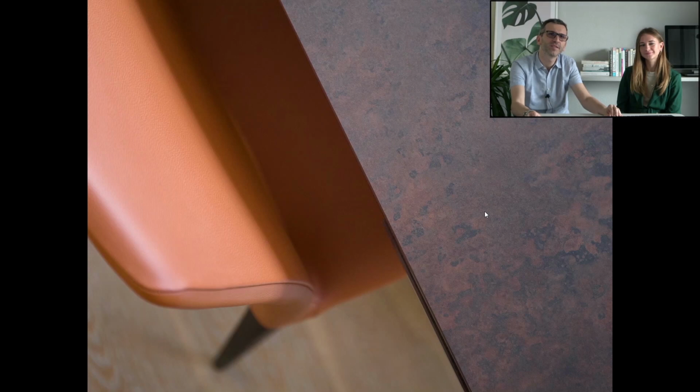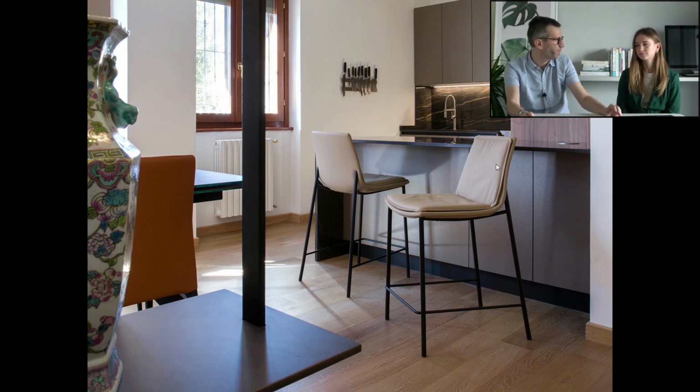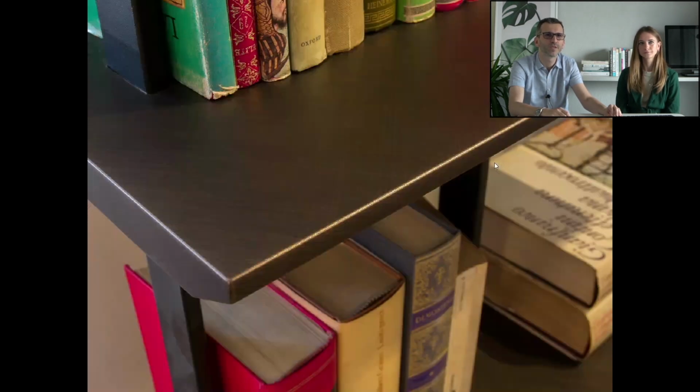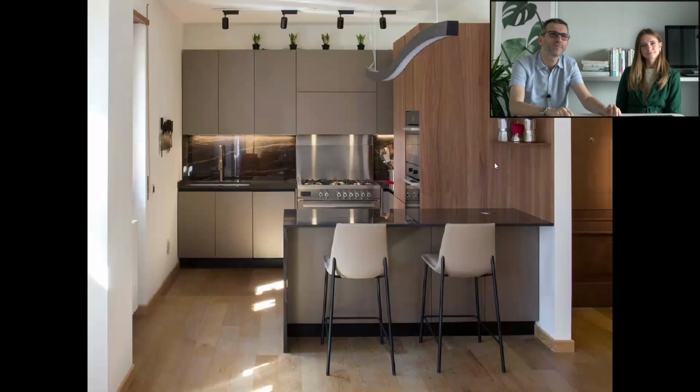Okay, so here we see the detail of this bronze finish. Here we see a detail of the stools. These stools, I can tell you, are very comfortable. Not only because they have a high backrest, which is not very common on bar stools. No. Normally they have a lower backrest, but also because the seat and the back are quite padded, and so they are among the most comfortable stools we know. Here we see details of the bookshelves with the beautiful finish, which is brushed bronze. Yes. We'll see it later when we review the mood board.